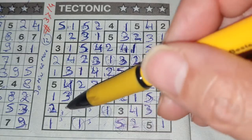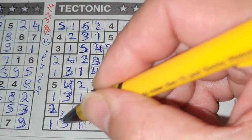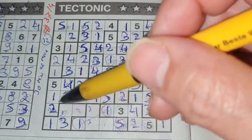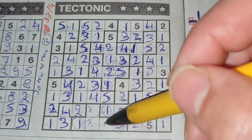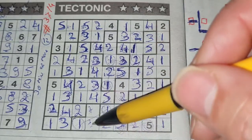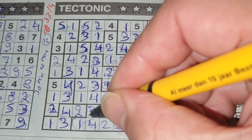Alright, these two boxes can be a 3, so one box left for the 3 should be there. Two numbers left in this quadra box for the numbers 2 and 4. We have a 2 there, no 2 there. 2 should be here, and the 4 goes there. These two boxes can be a 2, so one box left for the 2 should be here. Two numbers left in this area for numbers 3 and 4. We have a 4 there, no 4 there. 4 should be here, and the 3 goes there.